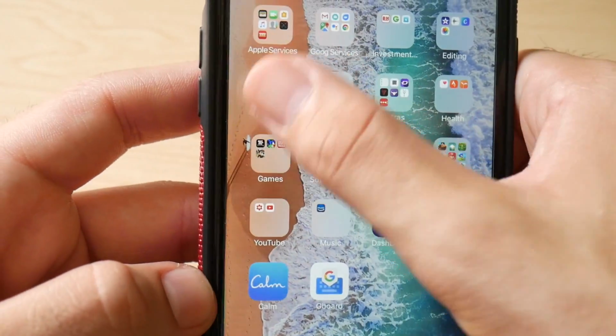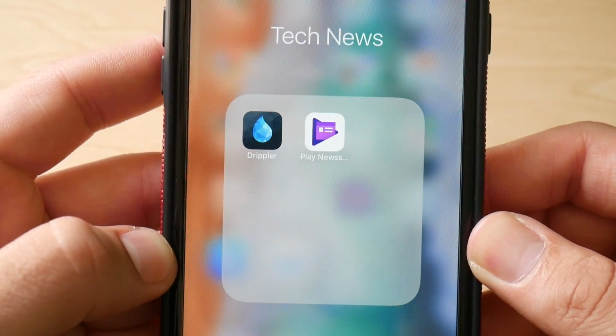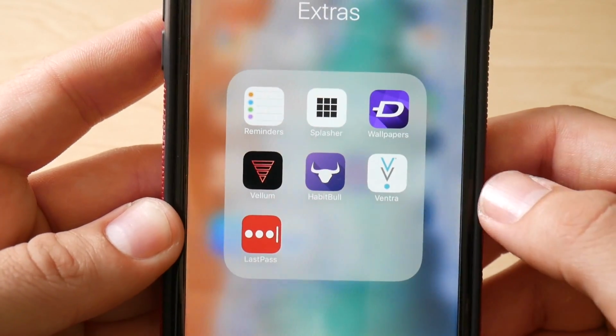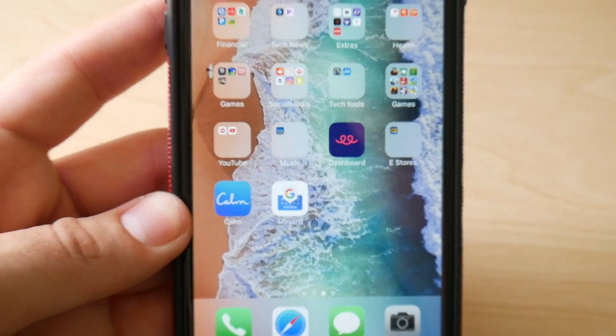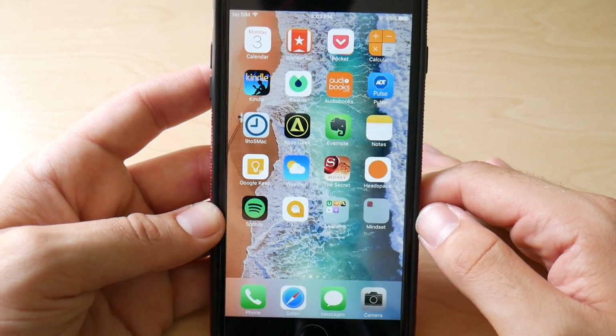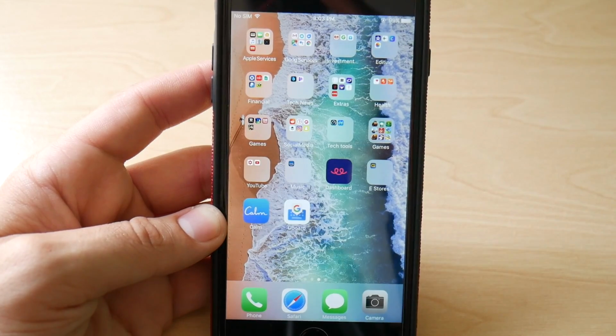Over here under financial, I just keep banks and Google Sheets and stuff like that. Over here is tech news, where I keep Drippler and Play Newsstand. Under extras, I got Zedge wallpapers, and actually this wallpaper on the iPhone, I didn't mention that, but if you guys want this ocean wallpaper that I have right here on the background, I will be linking that down below, and if it doesn't link, I'll have it over on my Twitter page here.